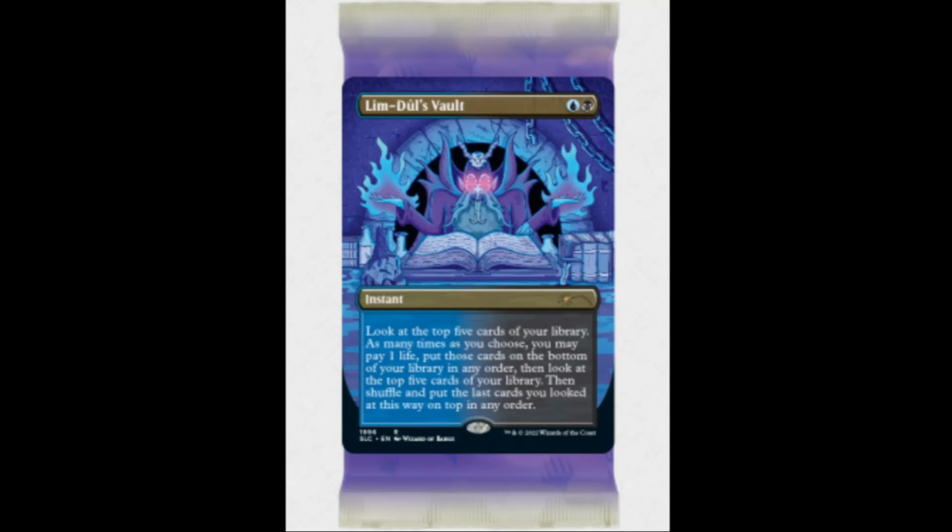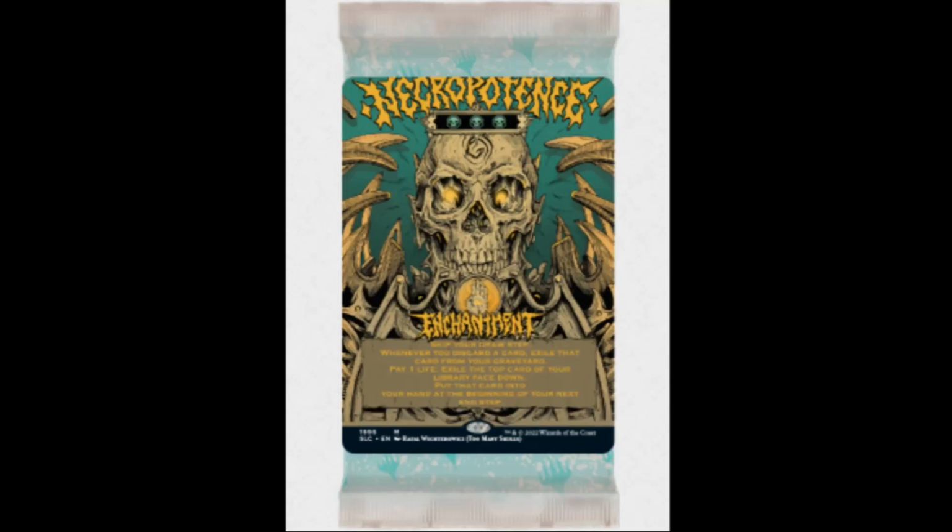But anyway, as we roll back some more past Ice Age, in Ice Age we also find Necropotence. I like the style here. I don't like the art per se. I like the enchantment, the thing, and the words across the top. But I don't know. I got mixed feelings, I guess. I'm not really digging it because it's just me, but it's not bad either. I don't know. I have mixed emotions. I need a therapist. Moving on.